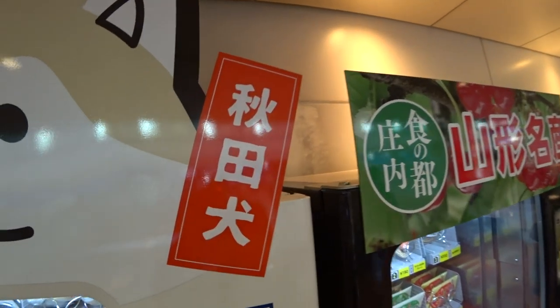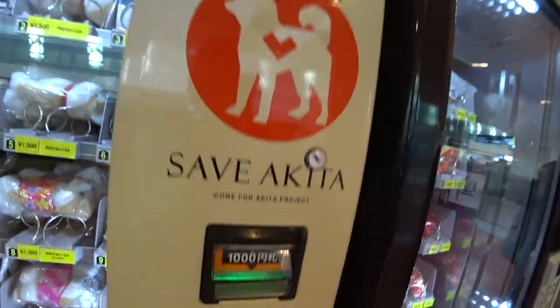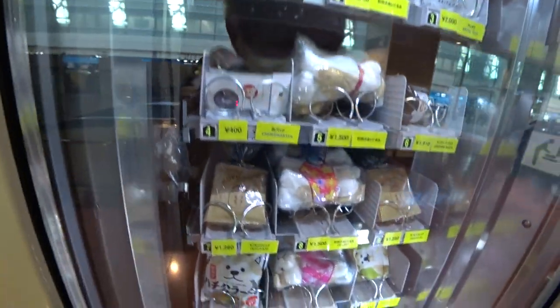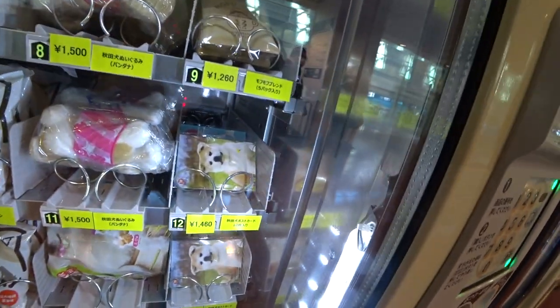Oh, what do we have here? Oh, what does that say? Does that say Akita? Save Akita. Yes, it does. You know, this prefecture is famous for that dog called Hachiko. You know, the movie, the two movies, actually. There's one with Richard Gere. Don't watch that one. Watch the original. Yep, the Akita breed of dog.